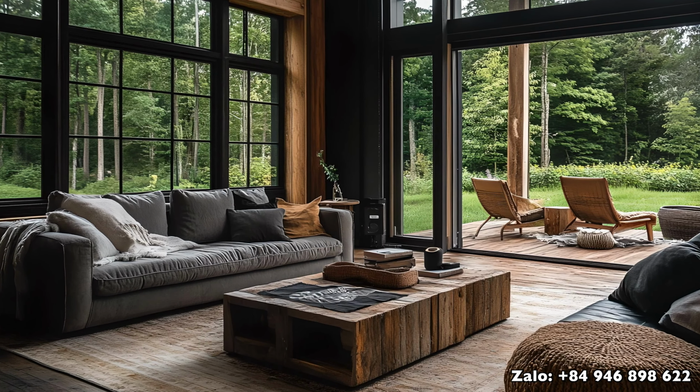As you explore these design ideas, remember that the true beauty of modern rustic luxury lies in the harmony between the indoors and outdoors, where every element resonates with warmth, comfort, and individuality. Whether it's a chic interior or a tranquil outdoor space, your home can embody the essence of modern rustic luxury.